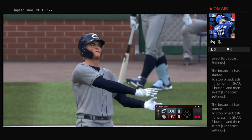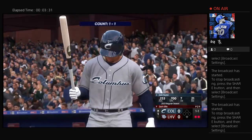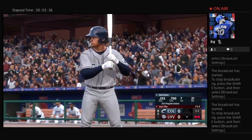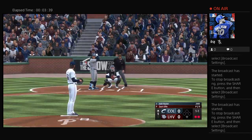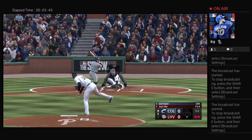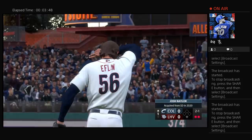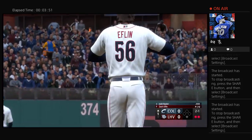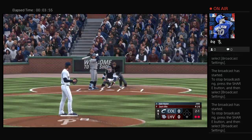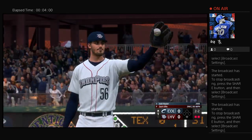Batting third, the first baseman, number 22, Josh Naylor. It's Josh Naylor. The 1-1. That's a ball. That misses the zone. And a count, 2-1. No score, just getting started, top of the first. Swing and a miss. And now 2-2.